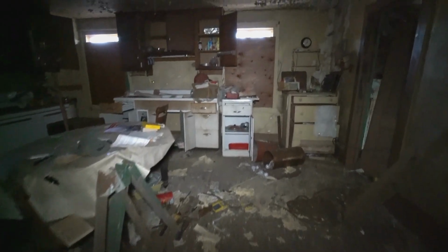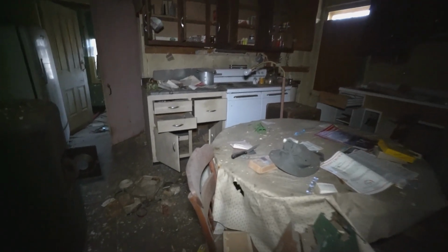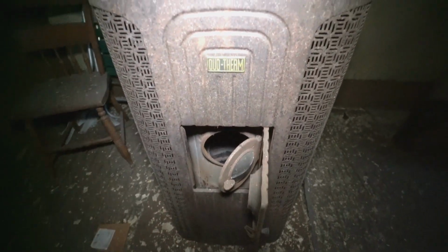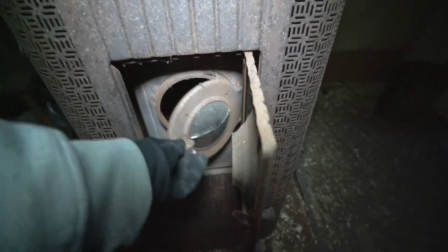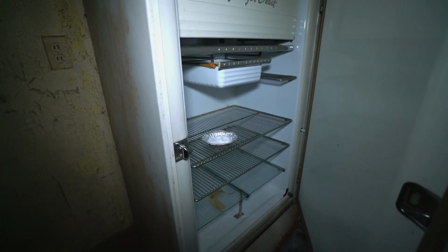Okay, looks like we're heading into the kitchen. Wow, that's something I've never seen actually in person, and I'm surprised. This is a coal furnace. Maybe wood. It says duotherm, so maybe that implies it was both. What the heck? I don't even want to know what that is. I'm not even getting close.